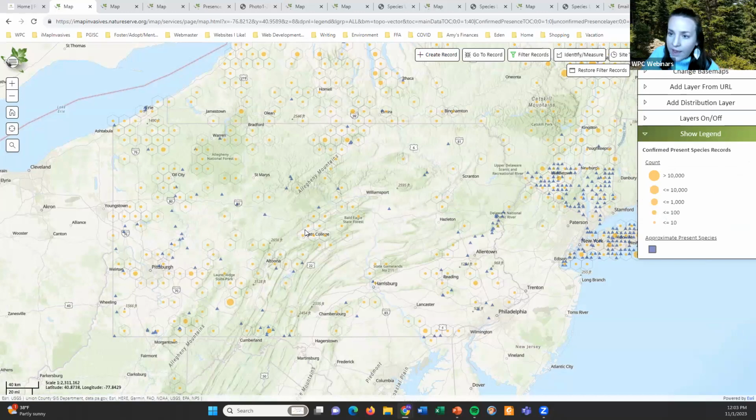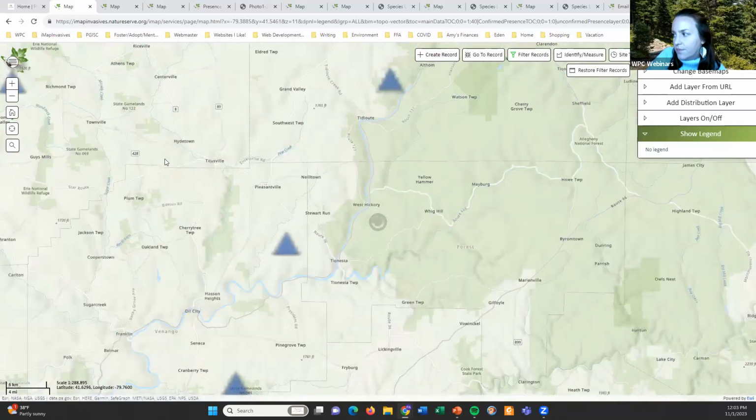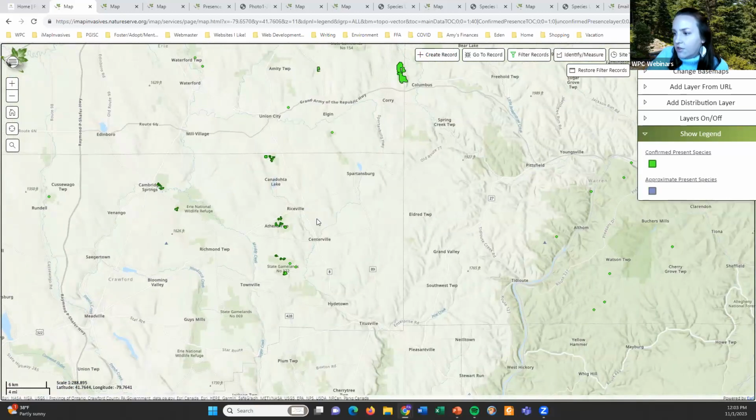Here's what that map will look like at a very zoomed out scale. The orange hexagons represent the confirmed data, and the blue triangles represent the approximate data. If you choose an area and zoom in, you'll start to notice, as we get a little closer, that especially those orange hexagons are going to change. I just have to give my map a little bit of time to catch up with me. You'll see that those orange hexagons are now turning into these more precise confirmed locations, and the color is now green. Again, we're looking at autumn olive.